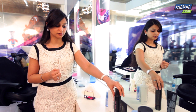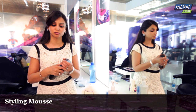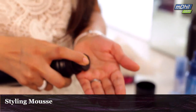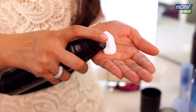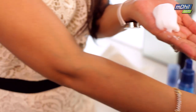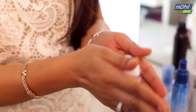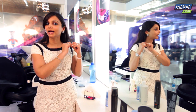We then have mousses. Everybody knows a mousse. You normally shake a bottle of mousse and you take it out. It's a foam consistency. Excellent for styling. A mousse is not conditioning, it's more styling. Works well for volume sometimes, you have volume mousses available. Works also well to give you a slightly crisp styled feel.